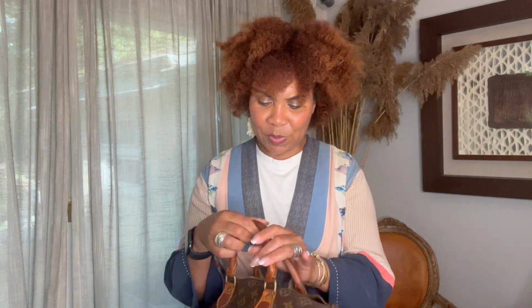The whole thing that I love about thrifting is that I can go and find any kind of silk scarf and cut the scarf in half so I can have them on both sides. Yeah, so I'm going to see if I can wrap these up.